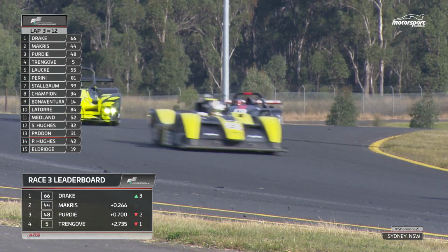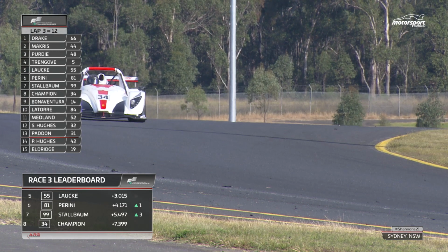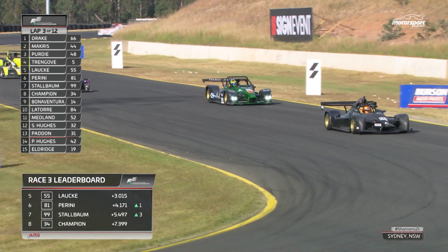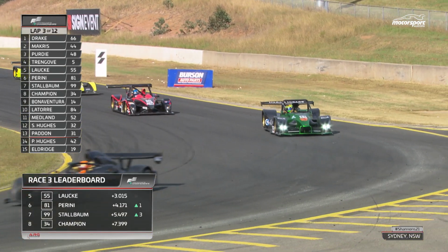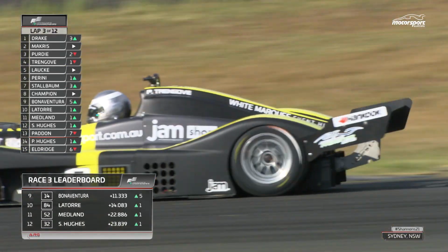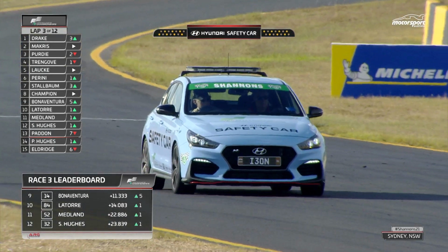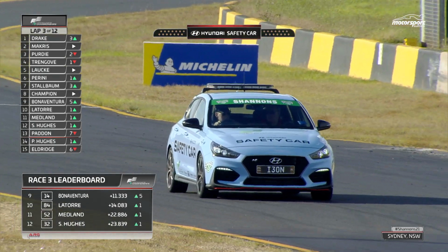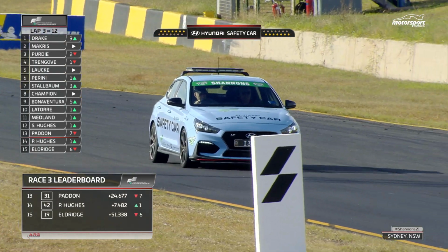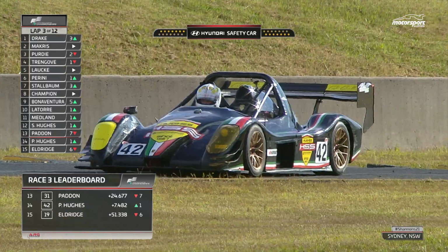So wherever it was that Phil Hughes has halted, I would suggest that Motorsport Australia Race Control have said, we've got to remove that. So whilst this safety car is on, it gives us a bit of an opportunity to have a good look at these cars. There's our Hyundai i30 safety car, travels right around the country with the Shannon's Motorsport Australia Championship. Great to have Hyundai as a partner.